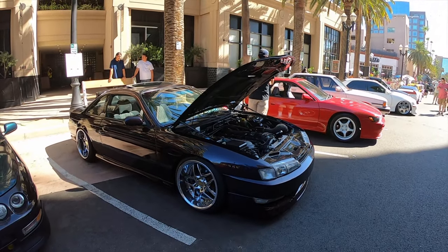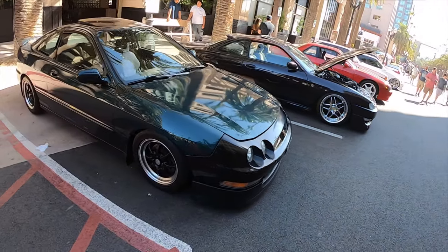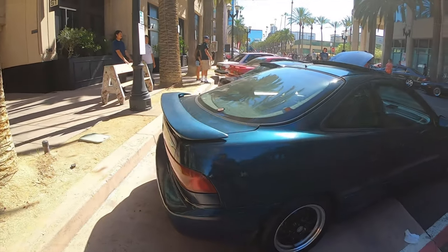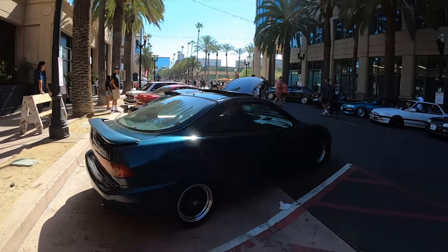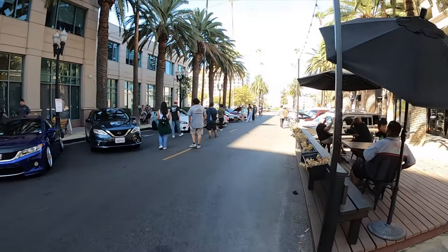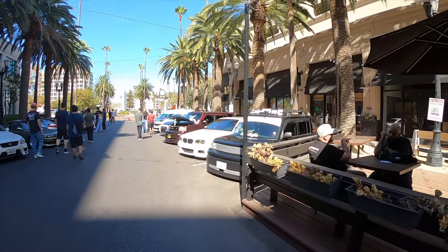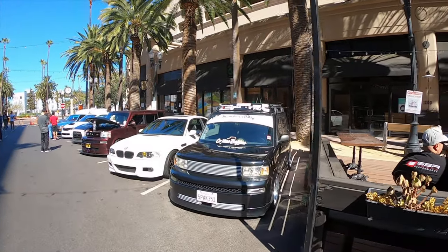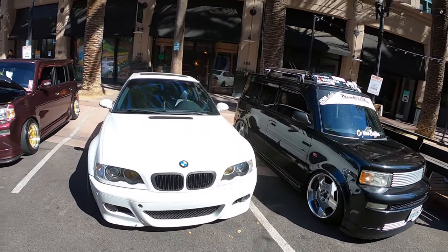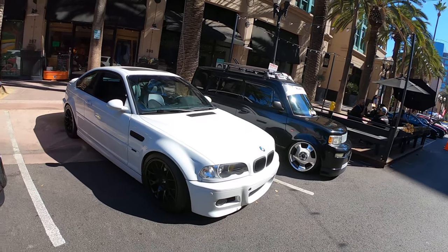Oh, this is cool. Integra, let's just move to the Integras. Bug eye. Definitely like it. Cool, cool. Very nice. Oh, this is much cooler. So I'm definitely enjoying it on this side. I'm really interested in that mini truck, or I guess I don't know what would be the right name. Mini Cooper truck. Has a K series, and so that thing is probably really, really fun, really fast.